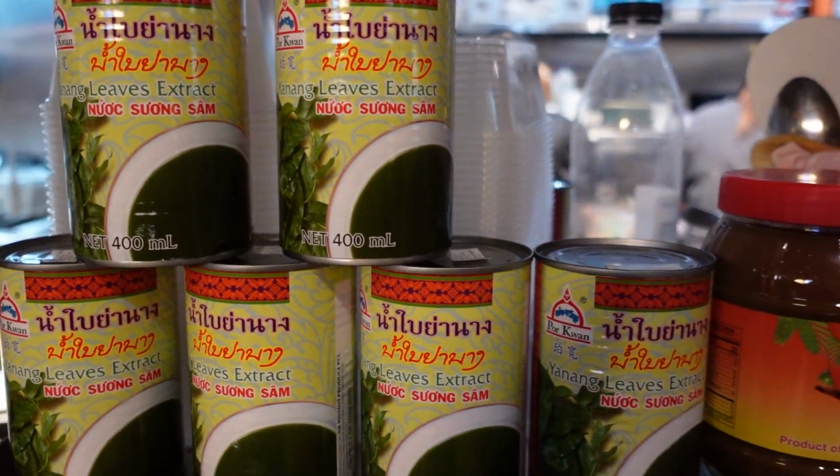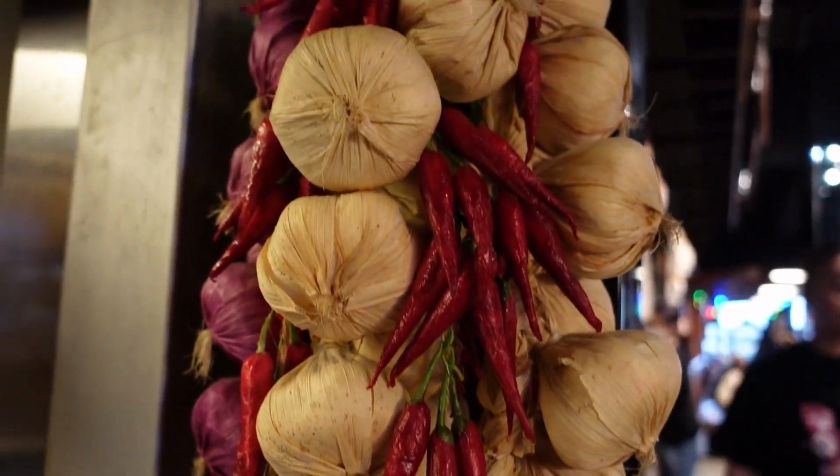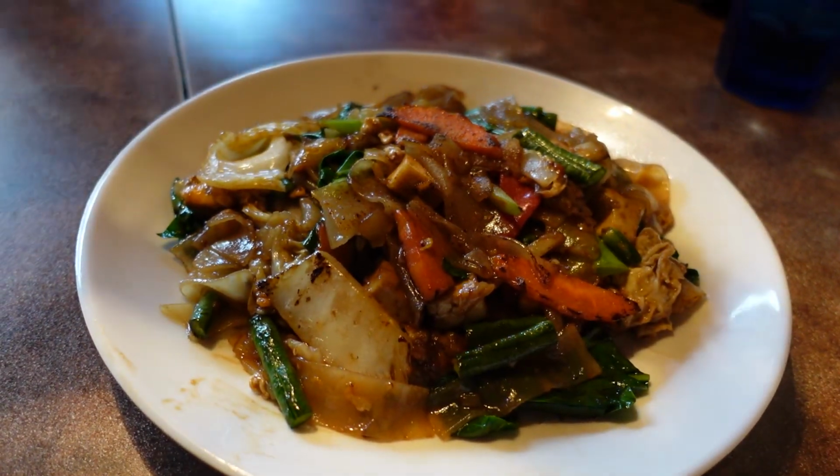They had this interesting white powder just out on display for anyone to pick up at random. Let's go taste some food.